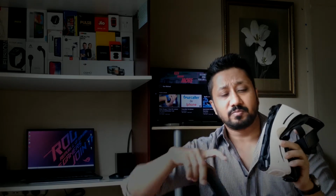I have a lot of VR headsets. This one is from Samsung. It is for the S7, S6 and all those models. You just put your phone in, clip it in, and then you can use this as a VR headset. Most of the time you will see roller coaster ride kind of videos. You can actually watch complete movies on this.